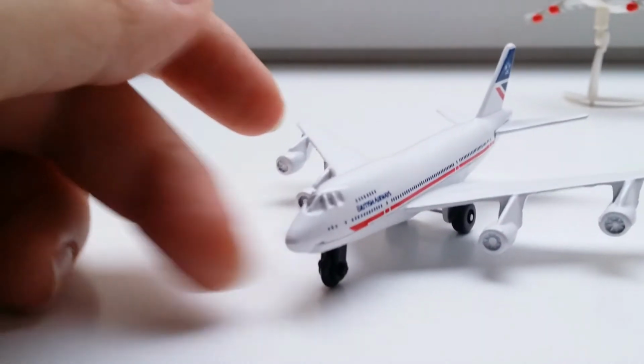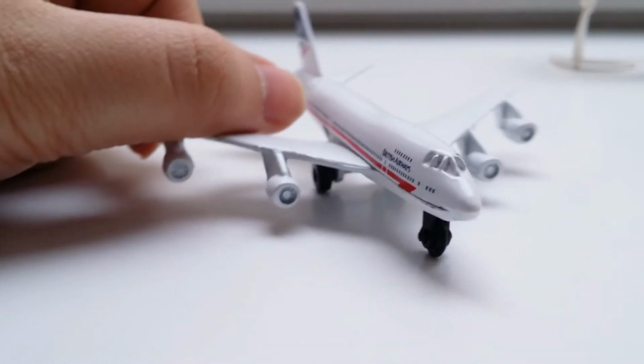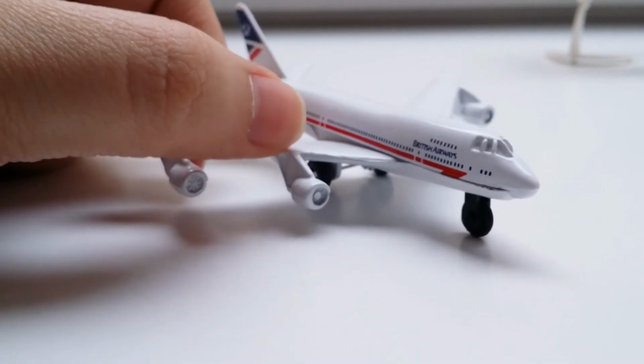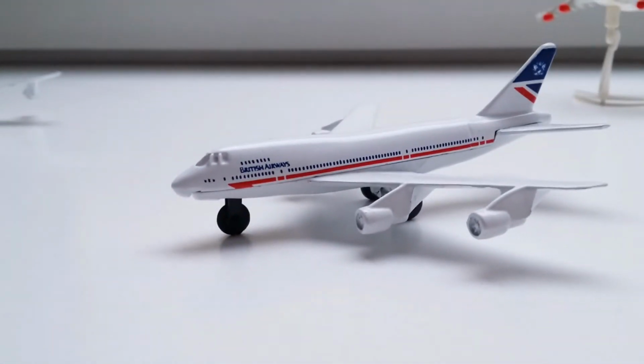So again, you can see that we have this three-dimensional recess for the cockpit windows, but they are not painted and the frames are just too thick in between the windows. But they might look good if I paint the recesses in black or maybe in gray. I don't know. I might try doing that.